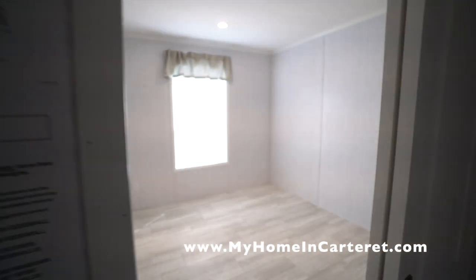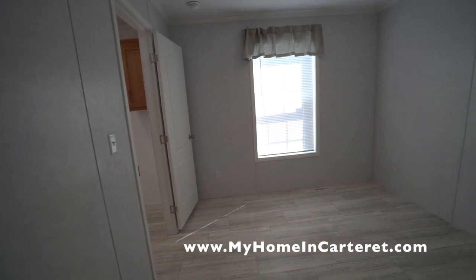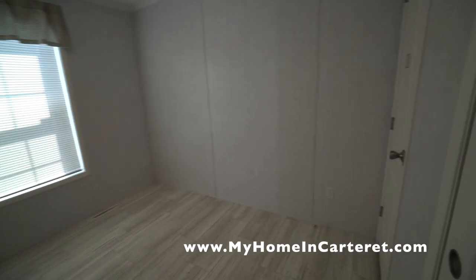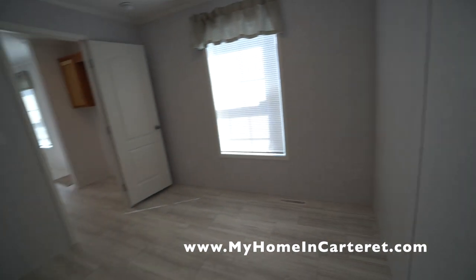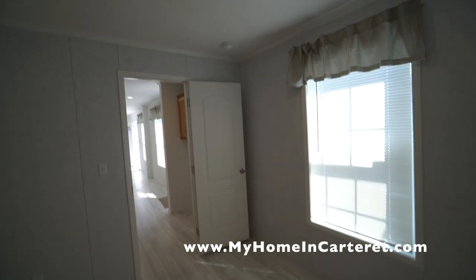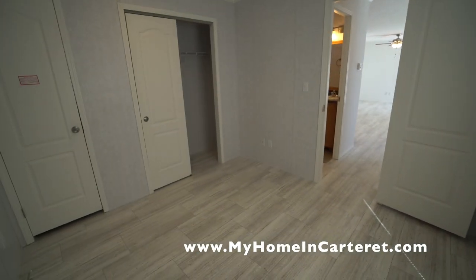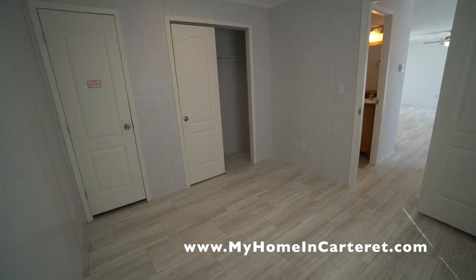So back into the bedroom, you'll see how comfortable this is. It's very quiet here. You can't even hear anything. And that's because of all the insulation in the house. This is another angle. There's another smoke detector in the ceiling. And then we'll go back over here, and now you've seen it from all four angles of the room.